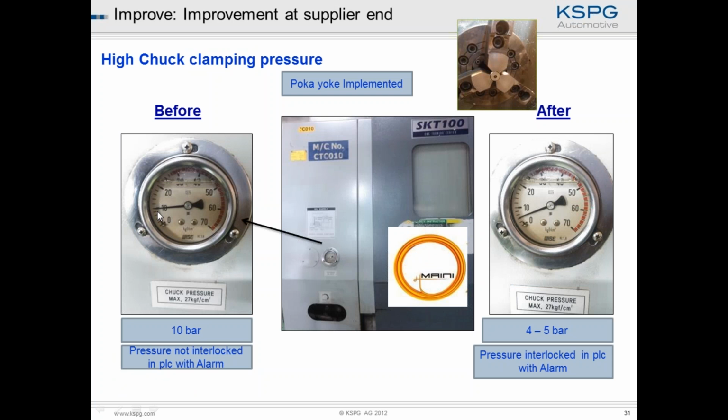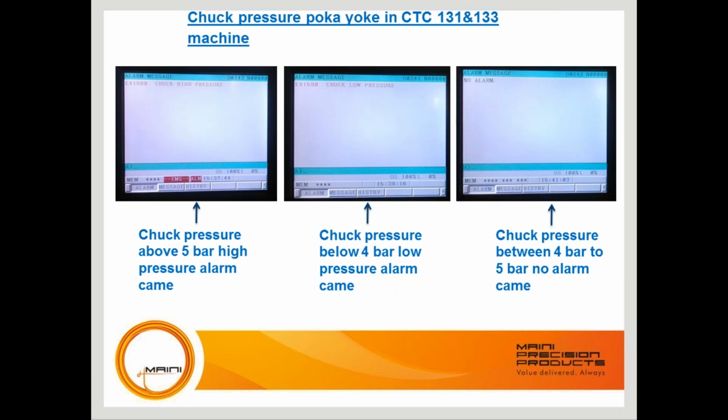You can see earlier the clamping pressure was 10 bar, and after that we modified the pressure check, and you can see it is 4.5. For 2 bar we have given the specification, earlier it was 10. Here we have done Poka-Yoke through the PLC, and if more than 5 bar clamping pressure is set, the check pressure high alarm will come and the machine will be stopped. Same thing, if less than 4 bar, then the check pressure low alarm will come and the machine will be stopped. If it is 4 to 5 bar, no alarm, and the machine can continue to run. That is the Poka-Yoke.